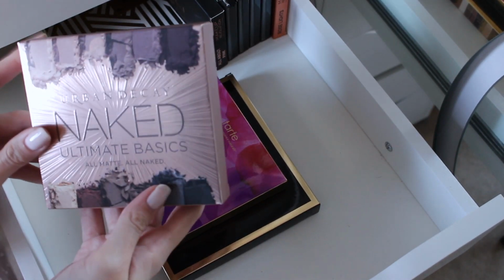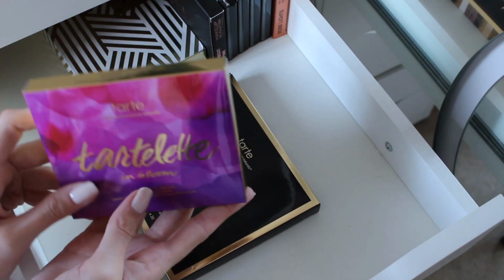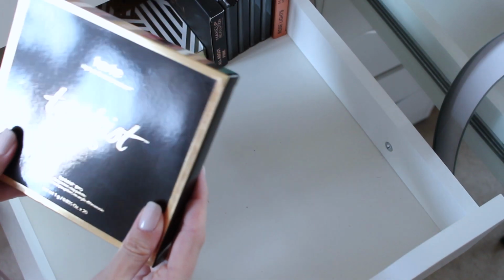I have the Urban Decay Naked Ultimate Basics. I'm going to keep this. I love this even though it's in the box. Tartelette in Bloom, 100% keeping this. Absolutely love that.